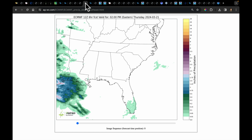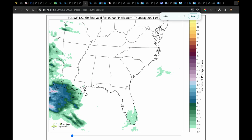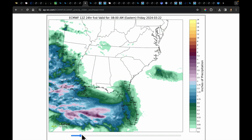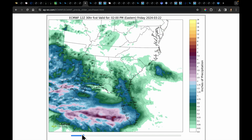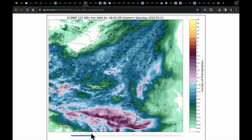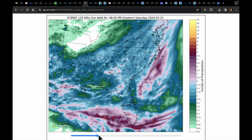All right, so let's add it all up. I'm going to use the European model only here. We're going to add up total precip. That's the first round, so let's take an idea on the timing. This is Friday afternoon, getting into the overnight hours, playing into early Saturday morning. That system comes through with the potential between a ½ inch and 1.5 inches of total precip. All right, that one sneaks through.